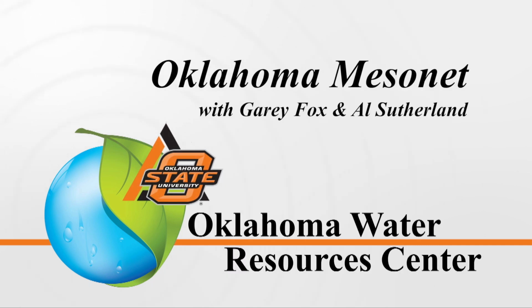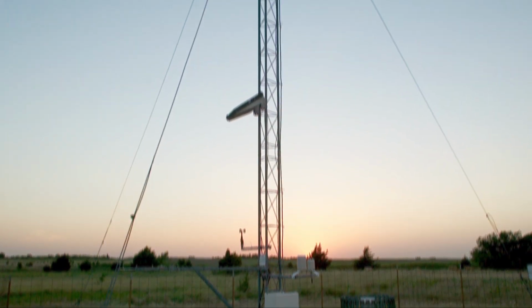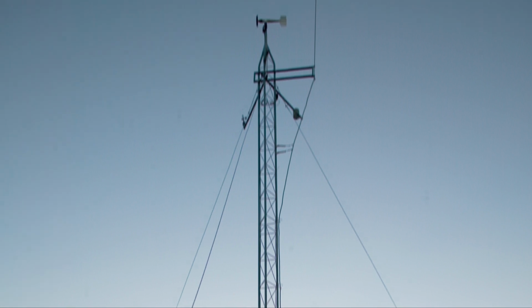One of the advantages of living in the state of Oklahoma is that we have a world-class network for monitoring the weather. This is the Oklahoma Mesonet. This is an Oklahoma Mesonet site. There are actually 120 Mesonet sites across the 77 counties in Oklahoma. And the Mesonet, like I said, is a world-class network. It can give you real-time information about temperature, precipitation, incoming solar radiation, and wind speed.